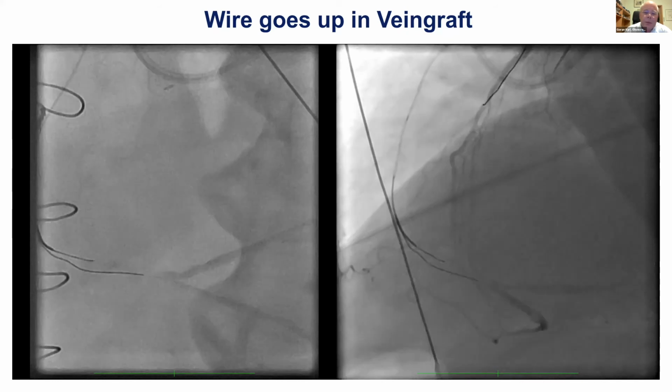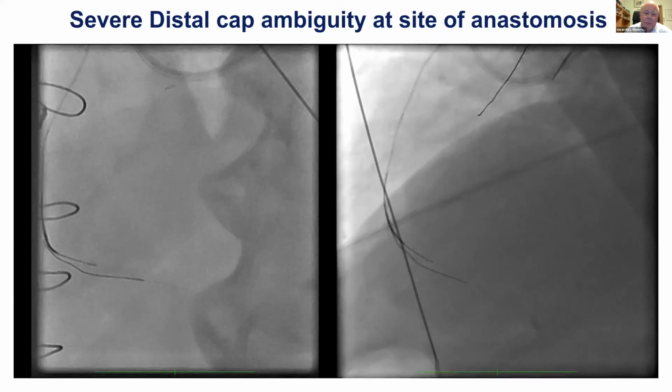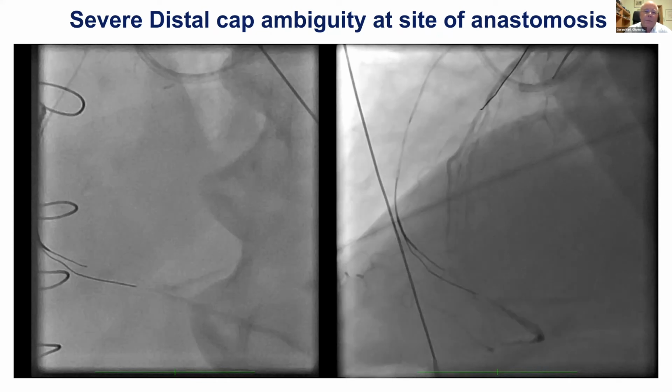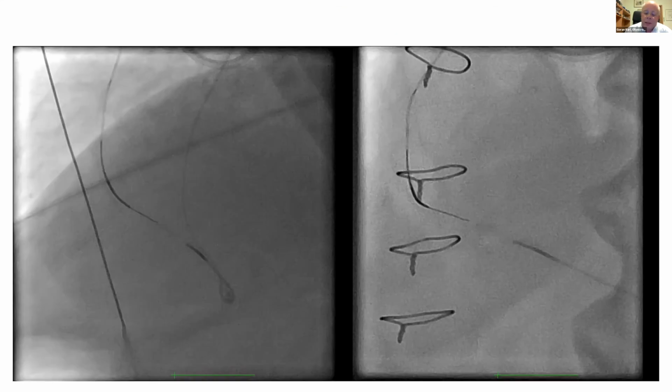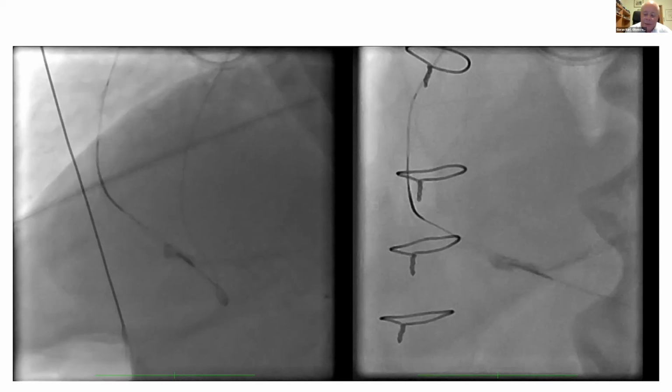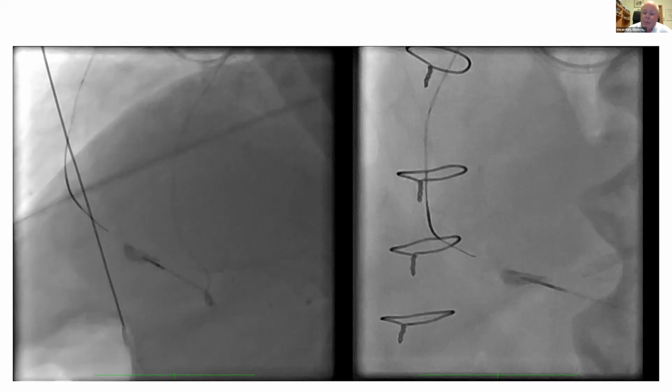Okay, so this becomes a little bit of a problem, that there's an ambiguous distal cap. Where does the vein graft attach itself with anastomosis to the right coronary artery? So there's an ambiguity there. And we continue and try to see what it looks like, evaluate the distal cap. We can't see really where the cap is and where the anastomosis is. And it becomes then an issue of how do we bypass this?